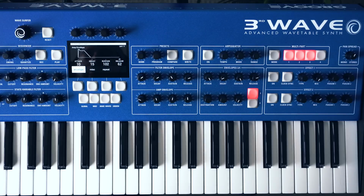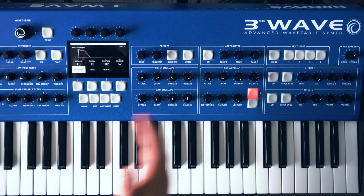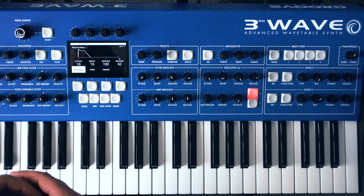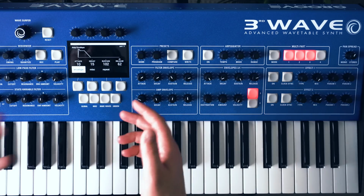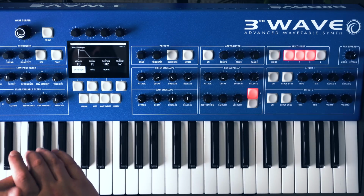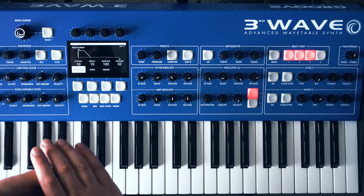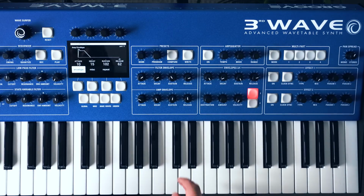Alright, so if it seems like I've been rushing through things and going over a lot really quickly, that's just because there is so much to cover on this synth and we can't cover everything. For example, we haven't even gotten to the effects yet. We've been hearing the synth completely dry, and I must say the effects on the Third Wave are amazing. So let's jump through those quickly.